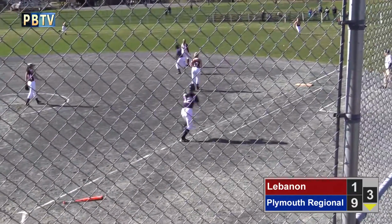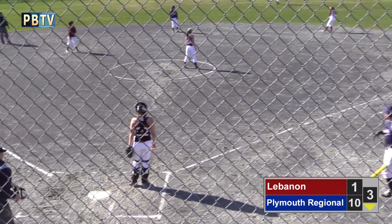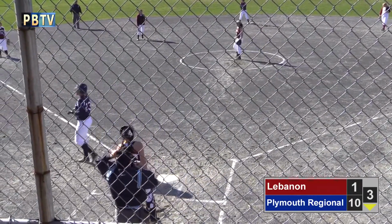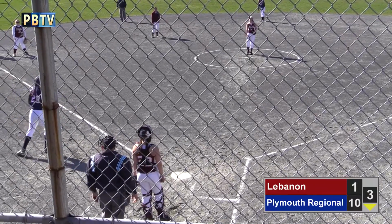Hit between the first and second baseman into right field, so Jackie Gomer will get on to first, and another runner will score here for Plymouth. That makes it 10-1. It's like every time I say something, the opposite happens. Yes, indeed. Tristan Keller will now come up to bat.